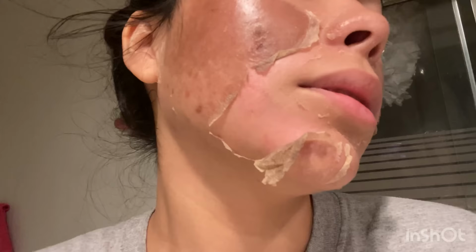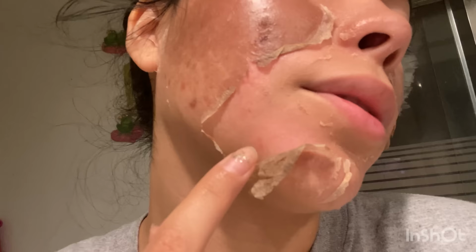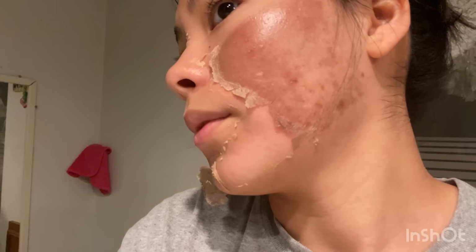Good morning, everyone. More peeling happened overnight. I was moving around the bed and it just happened. As you can see, that little area is darker. It's fresh, I could say. Yeah, a lot of peeling. But I'm gonna go ahead and shower, and I will update you guys in the afternoon if there's any major changes.